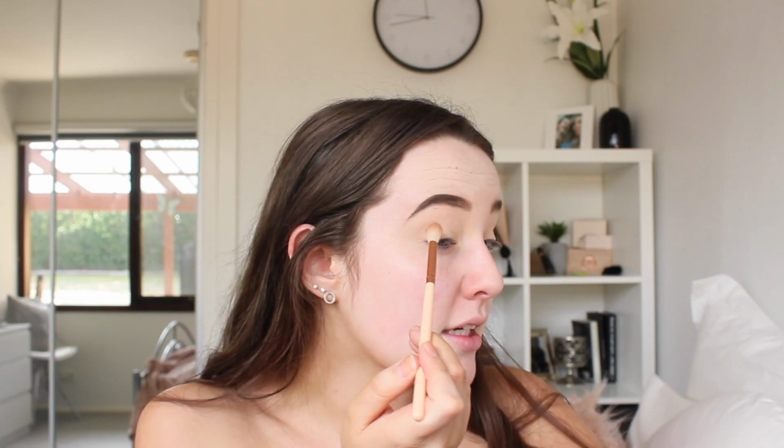So I'm going to be taking a clean-ish Zoeva brush. This is a fluffy blending brush, and I'm going to be taking the shade Salted Caramel. So just to start off with the crease, because like I said, I feel like Zendaya's looks are all very soft and don't have too much harshness to them. So I'm going to start off with that shade and blend it into the crease. Really blending it out, because like I said, she has no harshness. I'm just doing the other eye now.